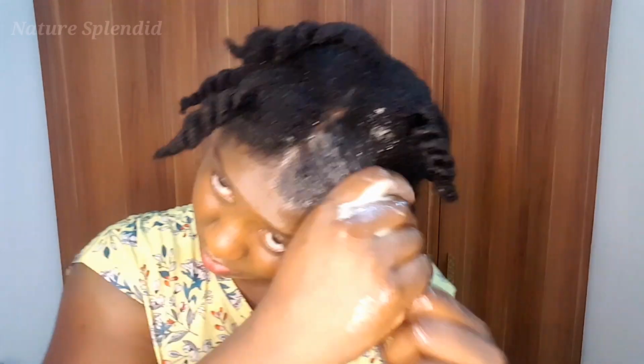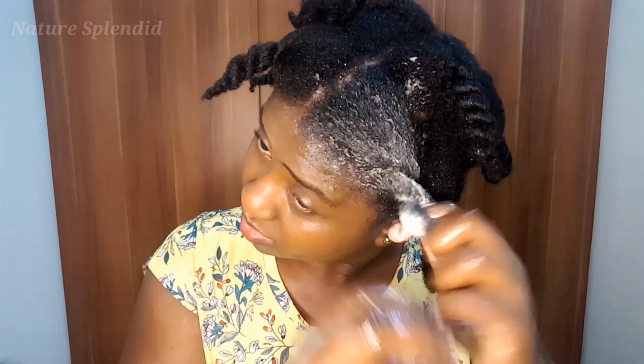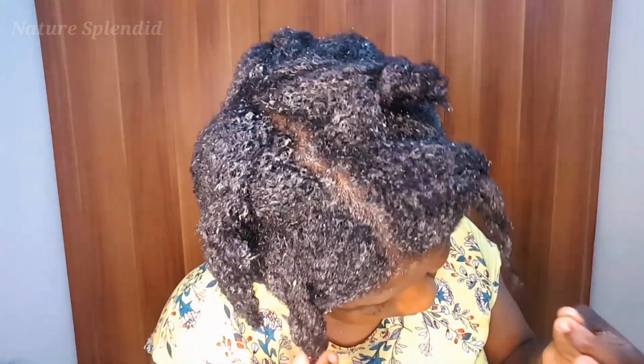See the length of my hair, it's super amazing, and I really love how my hair turned out to be with the amazing benefits of the Chebe powder. So once you're done applying this mixture on your hair, you have to leave it on your hair for about 30 to 45 minutes. So as you can see, I'm done applying the whole mixture to my hair. You need to also give your hair some good scalp massage and you will be good to go.